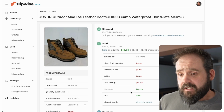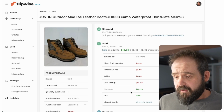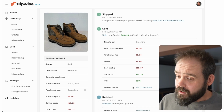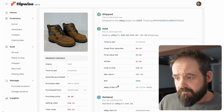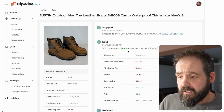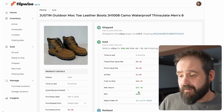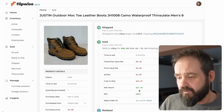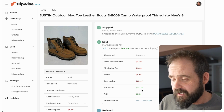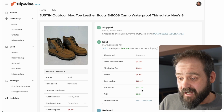Coming in at number 5 are these Justin Outdoor mock toe leather boots. Let's see, I don't even remember where I got these. Looks like I got them at an estate sale last March, so almost a year ago. Took almost 9 months to sell. My purchase price was $4. They sold for $40 plus $9.99 in shipping. My net return for the 5th best flip of the week is $27.76, and an ROI of 694%.